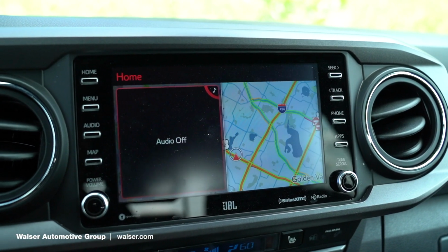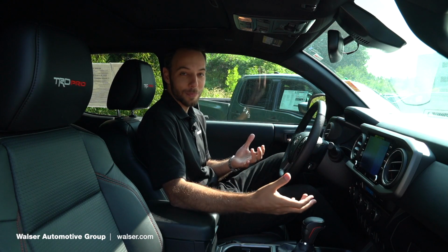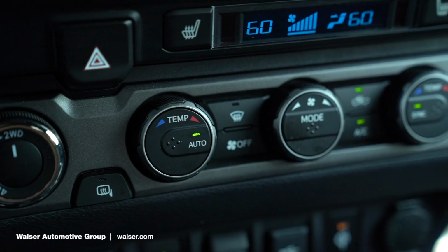Now for '24, there is an all-new Tacoma coming out, but for now, this one, I mean, it feels like it's been the same for a long time, and that's because it has, but it's because it works.